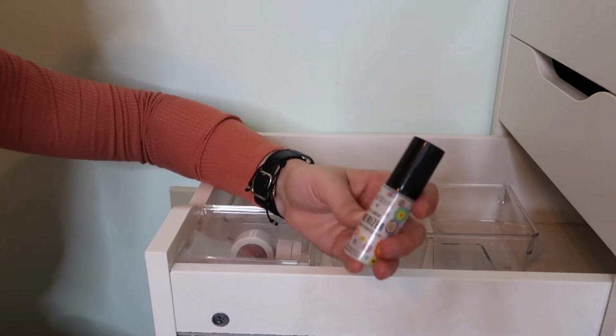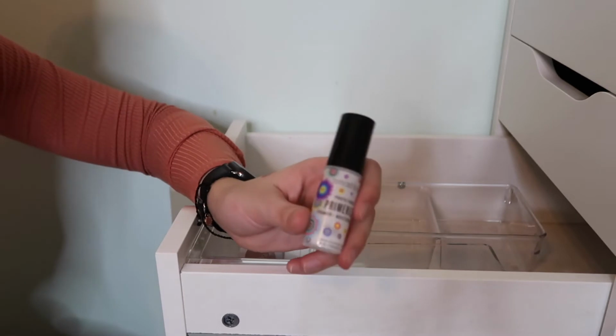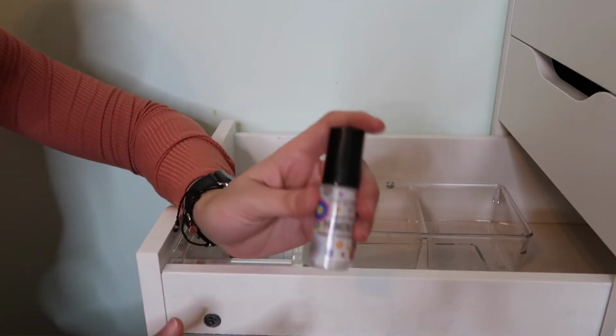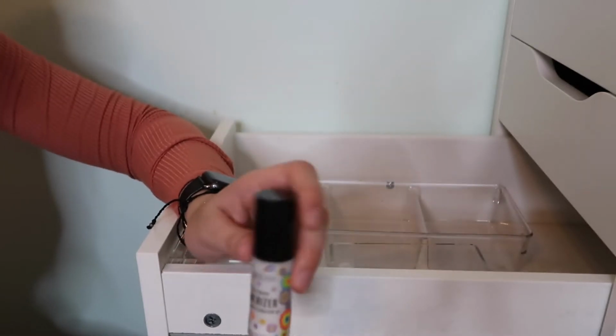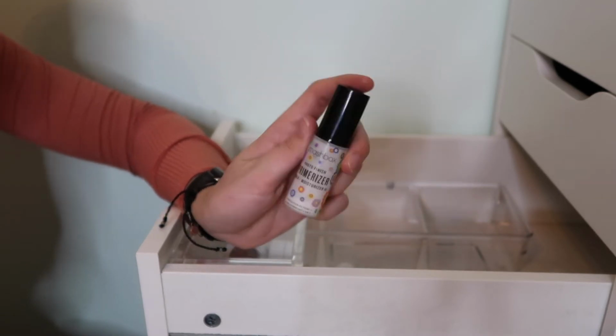Then I have the Smashbox Photo Finish Primerizer. I am almost done with this. I do like this, but it's definitely more of a liquid than a firm moisturizing primer. I don't mind it, but I don't know if I would really pick this up again because I love the Bobbi Brown Vitamin Enriched Face Base for moisturizing primer, but it's not a bad option.